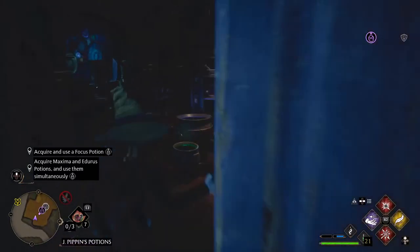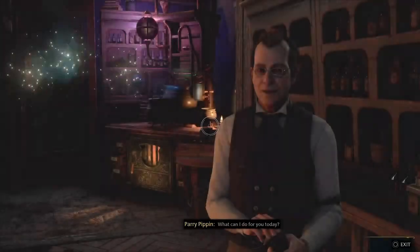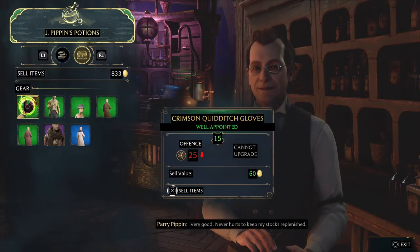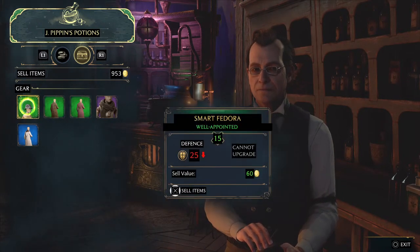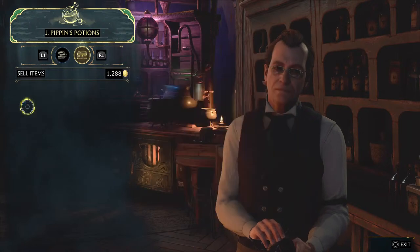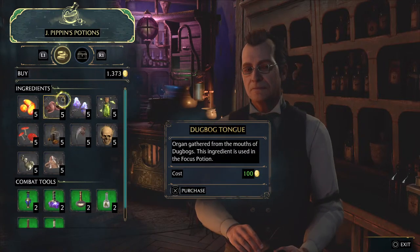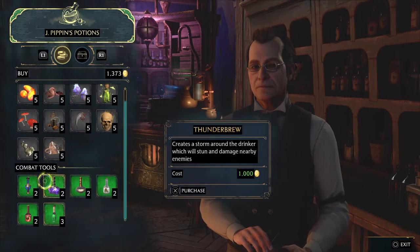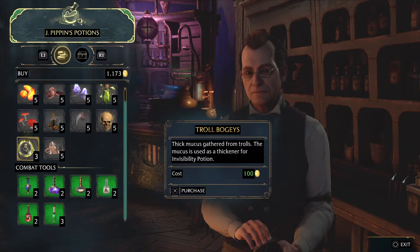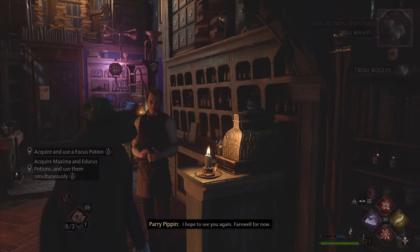J. Pippin's potions. Welcome. Do let me know if I can be of any assistance at all. What can I do for you today? Oh, let's sell some of this stuff. Very good. Never hurts to keep my stocks replenished. Wise decision. Thank you. I hope to see you again. Farewell for now.